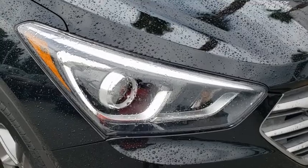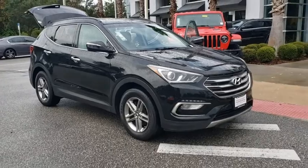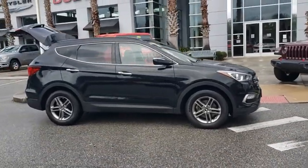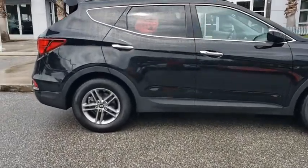We are pleased to show you the 2018 Hyundai Santa Fe. Style, quality, performance, value. Need we say more? This vehicle has less than 40,000 miles. Here are some of this vehicle's great options.